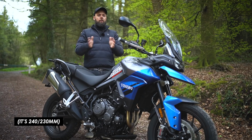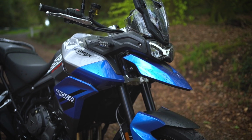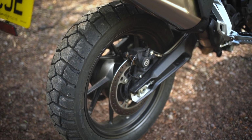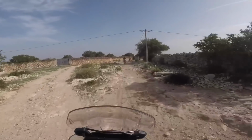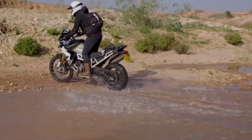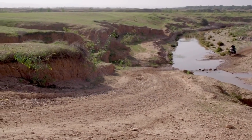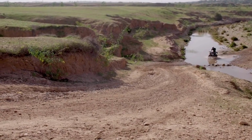250 mil of travel on the Rally models as well. That really is plenty for an adventure bike. This will be more than enough for gravel roads and easygoing trails, but if you're going to push it more, go over some bigger undulations, trying to tackle some more challenging trails, then that might be the one for you. It is also worth adding that the Rally models get spoked wheels and a 21-inch front, so that ought to make them better for off-roading as well.